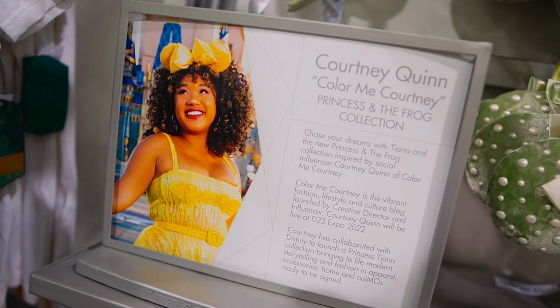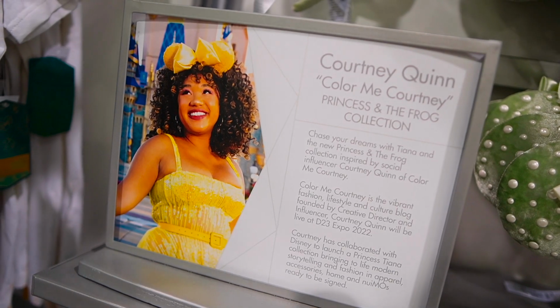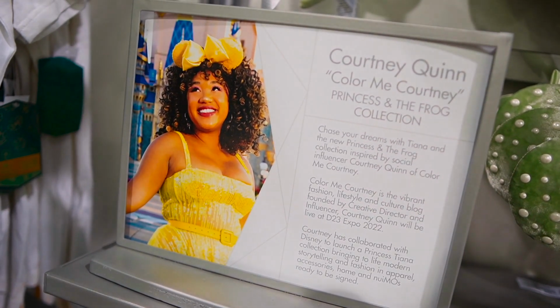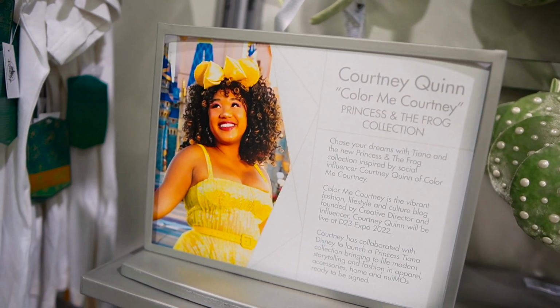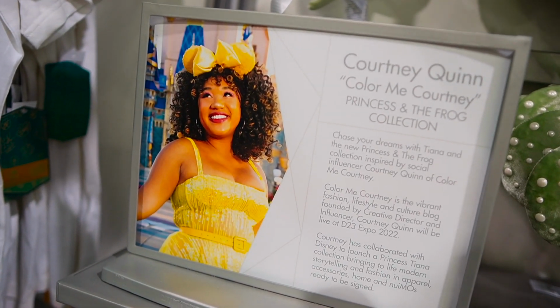So I just want to give a huge shout out to Courtney Fowler, who's here. We've been friends, childhood friends, since forever. She's best friends with my sister, and her collection right now is the hottest thing at D23. Congratulations, Courtney.